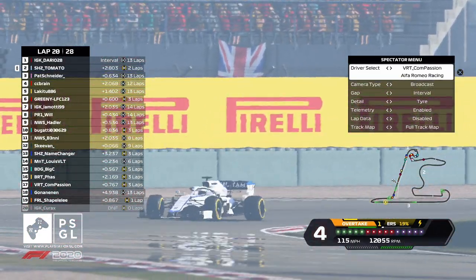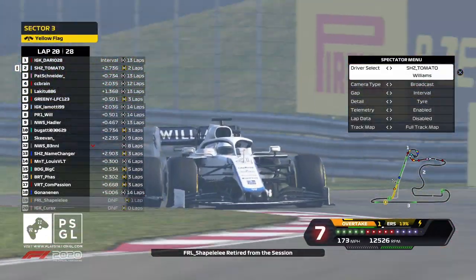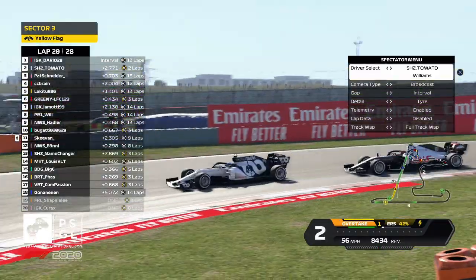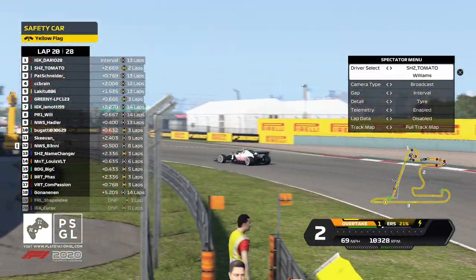Meanwhile, Skivan and Benny going side by side. Looks like Benny's run really wide coming through turn number one. And now Schiaparelli's out. And that is not in the pits. He's lost the car. We could see a safety car. And there it is. He calls it.